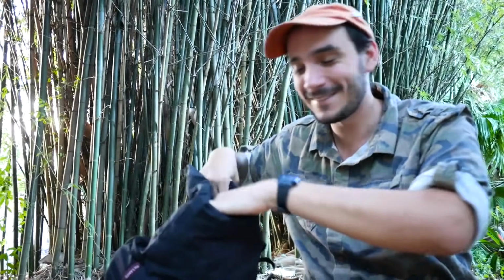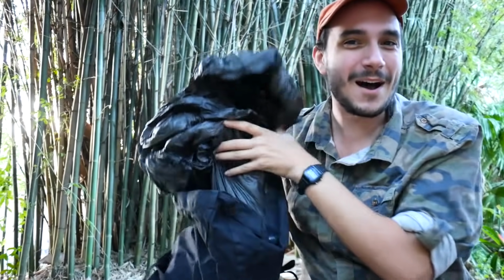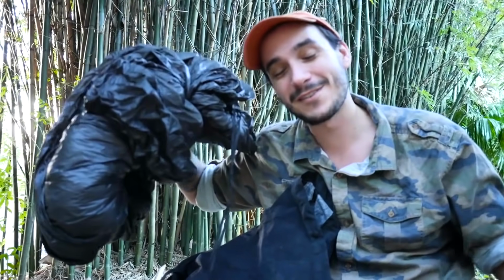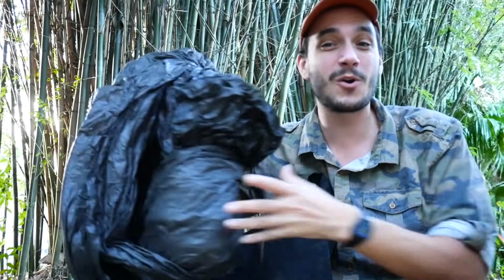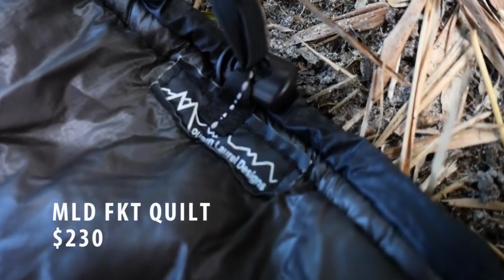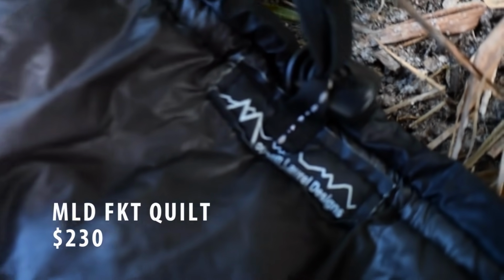So moving on, next up is my sleeping bag. My sleeping bag isn't much of a sleeping bag at all, really. It's a quilt. I use the Mountain Laurel Designs FKT quilt, and it cost me $230.